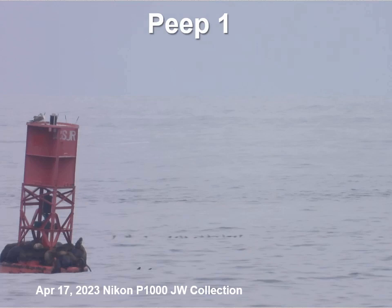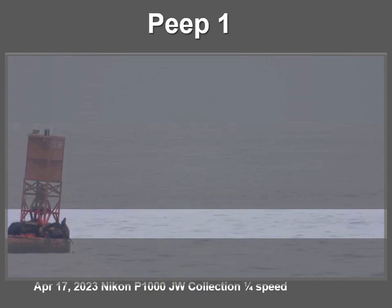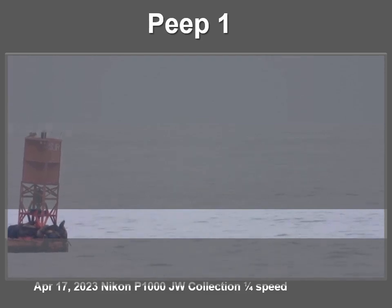Here's a video frame of a flock of much smaller shorebirds. Peep is a term used for smaller sandpiper species. Can you tell from this what species it is? Least sandpiper, western sandpiper, or maybe it isn't a peep at all, but they're phalaropes. Don't know. So I'm going to mask this here. This is going to be 1/4 speed, and even at 1/4 speed, it's going to go pretty quickly. Here we go.